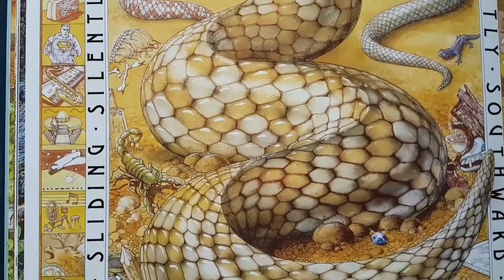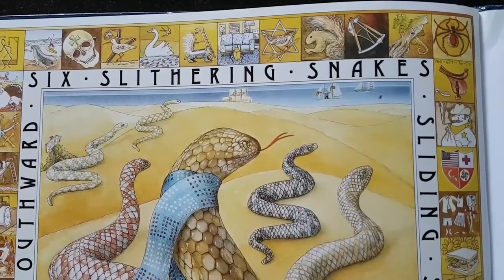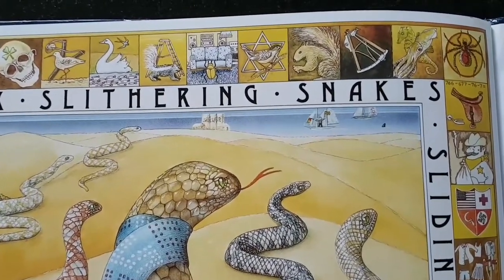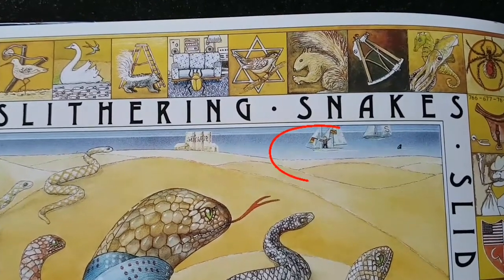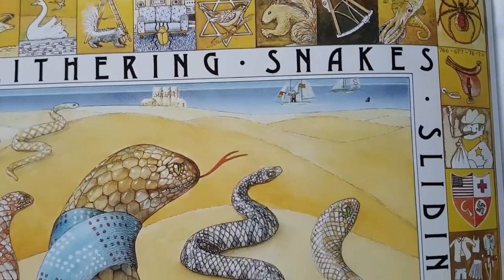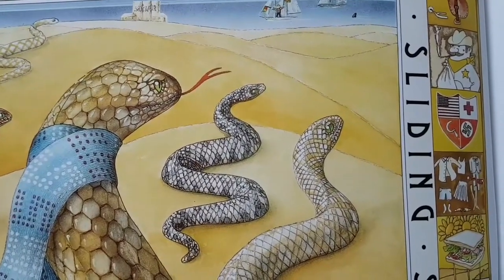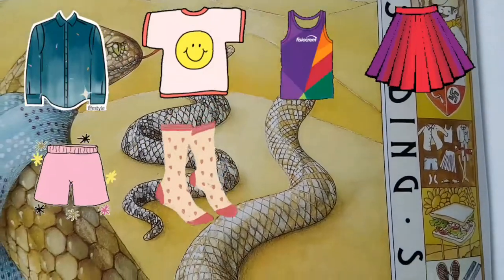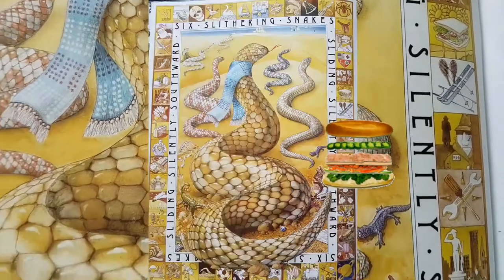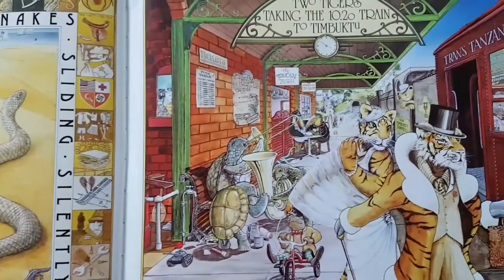My goodness, you're going to find so many things in these images. I've just started at the top again so that you can go down the right-hand side. But before I do, who do we see who is sailing? Maybe those slithering snakes are chasing Graeme. So many pieces of clothing in that picture that start with S. Oh, my favorite food, a sandwich. Okay, so I'll take a photo and you can have a look and pause.